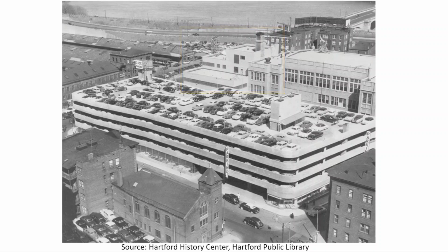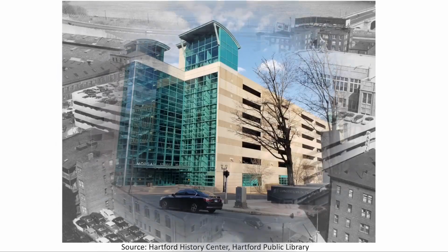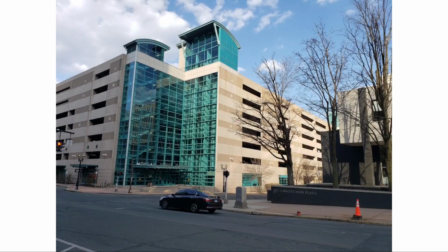The police HQ moved to a new building on Jennings Road in 1979. In 2001, the former police HQ, called the Morgan Street Jail, and the old parking garage were replaced by the new Morgan Street Garage that occupies the site today.